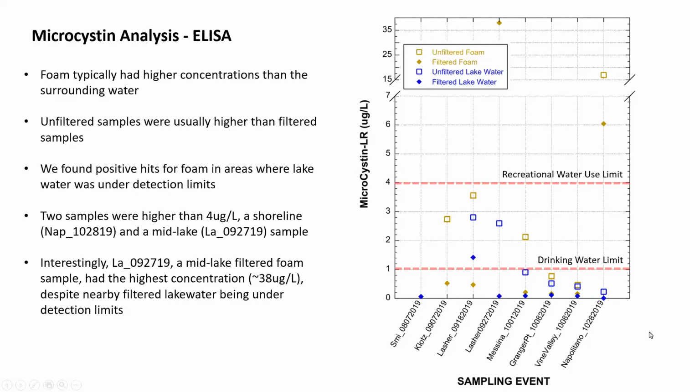And here we showed the drinking water limits, we showed the recreational water use limits, and we can see most of the filtered lake samples were below. And it's important to note that we were never sampling in a bloom. We weren't really expecting super high numbers. We weren't sampling lake water that was in a bloom. This was just normal, clear, late summer looking lake water. And we got many hits in the foam above the water.